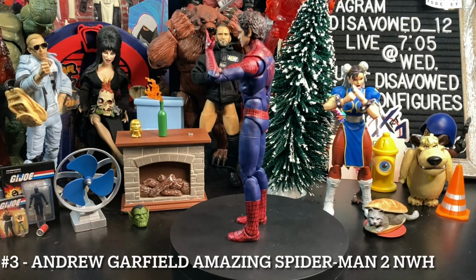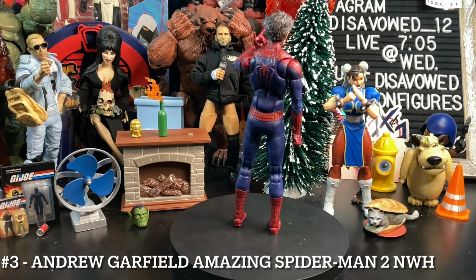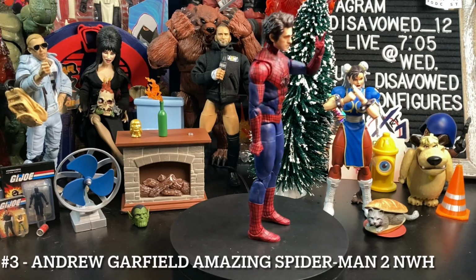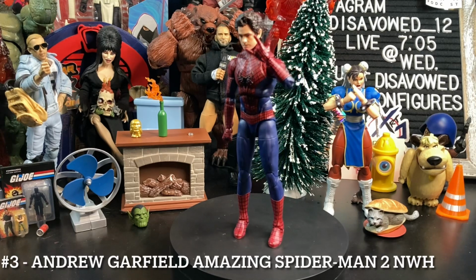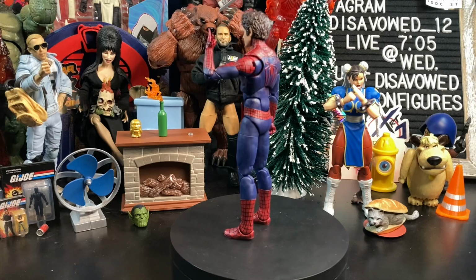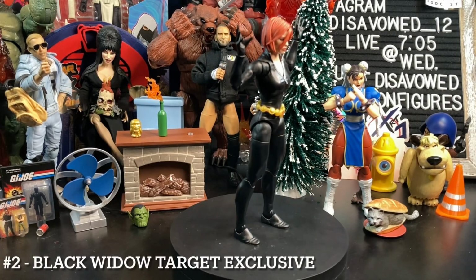I actually paid a little extra to get it early from CMD's store. Then I found it a few times at Target and Walmart, but if a figure is good and I really want it, I don't mind paying full price or more if I need to. So coming in at number 3 for our top 10 Marvel Legends of 2023 single carded figures is Andrew Garfield, Amazing Spider-Man.